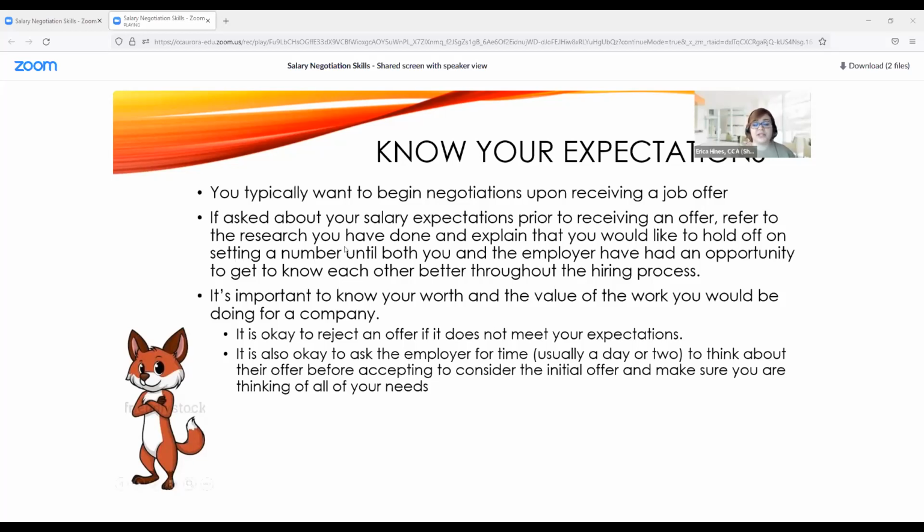And it's also important to know your worth, the value of the work that you're doing for the company. Going back to the last slide, we talked about how it's important to know how the skills that you're bringing, the certifications, the knowledge, and experiences that you have are going to be useful for you in your position. And the same is important for knowing your expectations, knowing your worth. It is okay to reject an offer if it is not meeting those non-negotiables for you, even after negotiating.